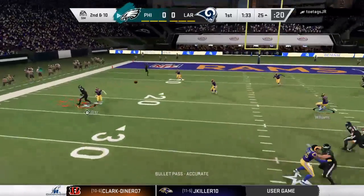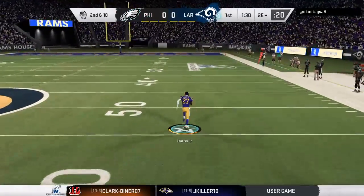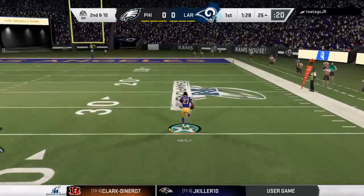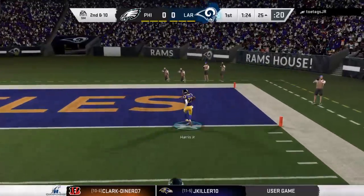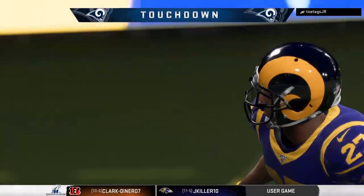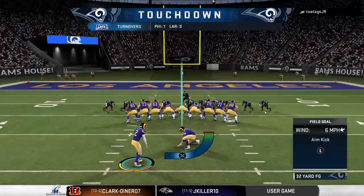Working from the gun. Wentz looking for Ertz, but it's intercepted. It's Chris Harris with a pick. The 40. He's at the 30. 10. And he will score. Touchdown, LA.